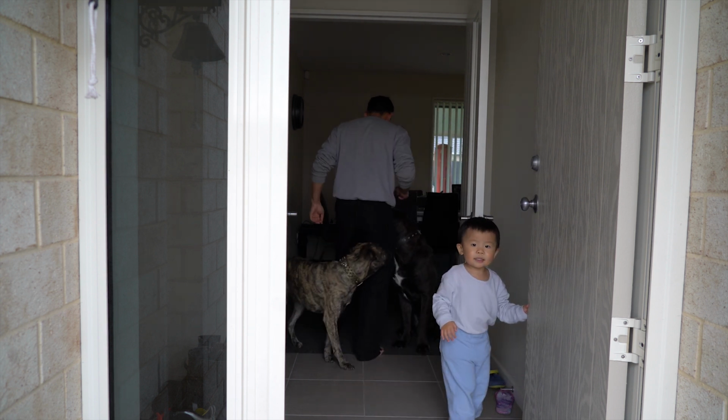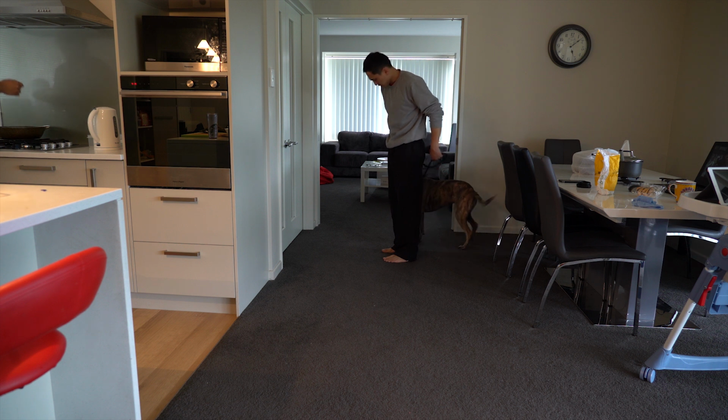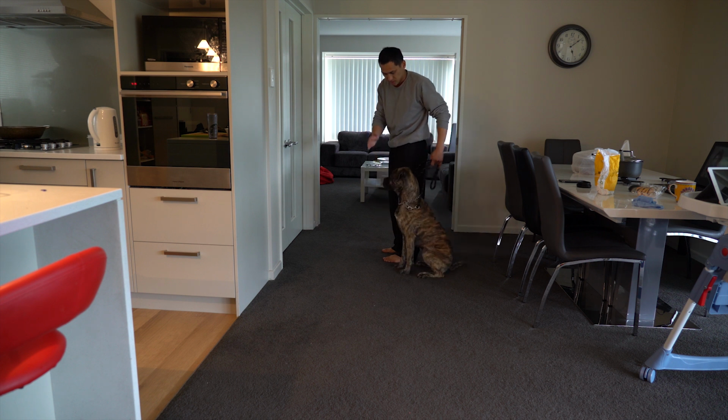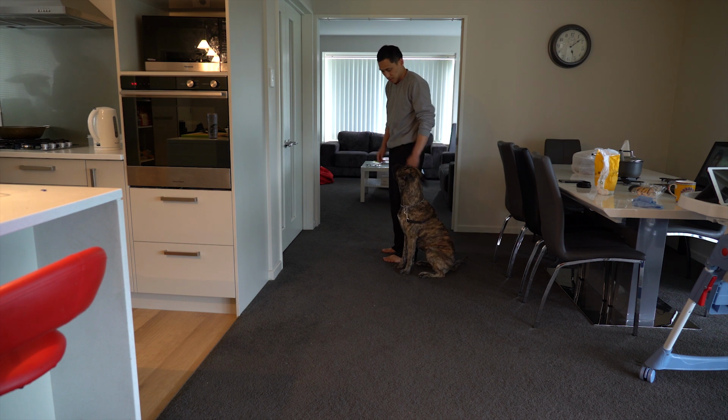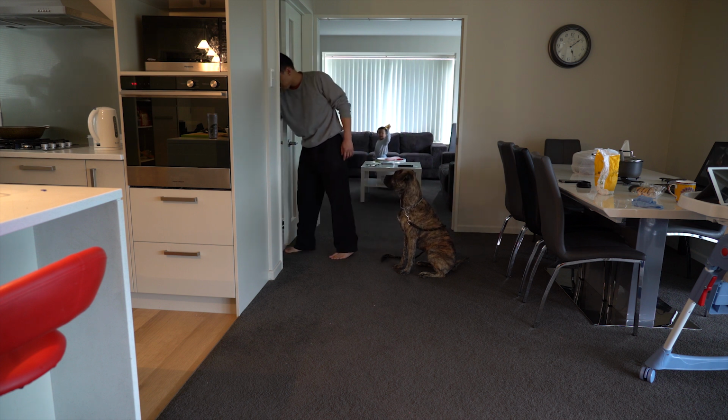The point of this is, when the dog wants to go out, they actually look at me, wait for command before they go out or come back in. When they are waiting, they are still. When they are still, they are not going to cause problems. And if you have friends coming over, your dog isn't just going to lunge at them.